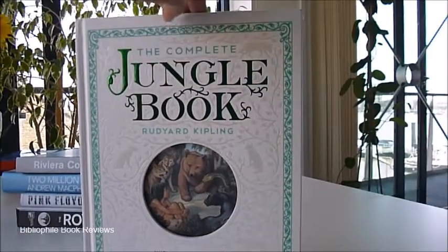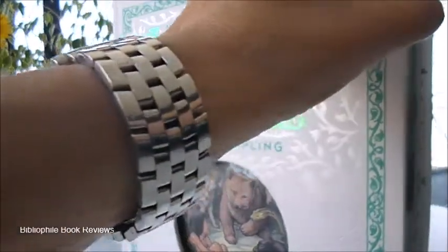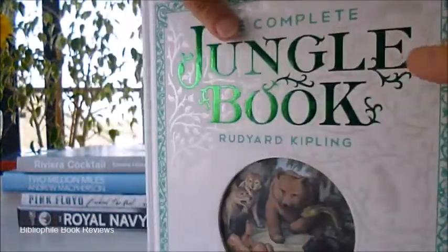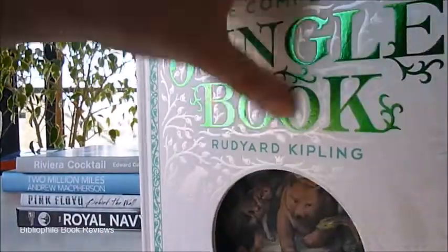will be familiar to everybody. It's Rudyard Kipling's Jungle Book. This is the complete Jungle Book, which is a big, beautiful, heavyweight tome, as you can see, with beautiful foil, green foil edges and embossed leathering. That's this design here, with a cutaway on the front.